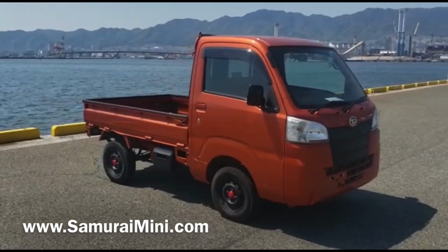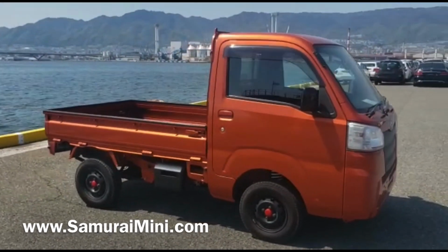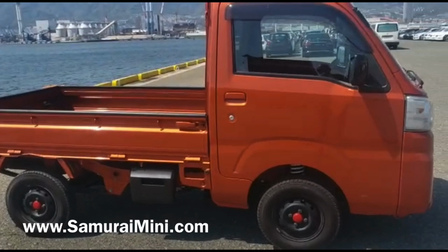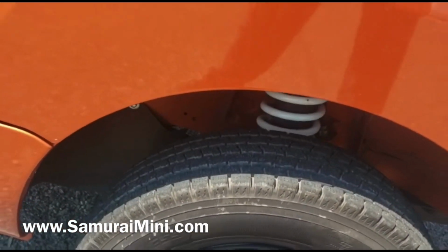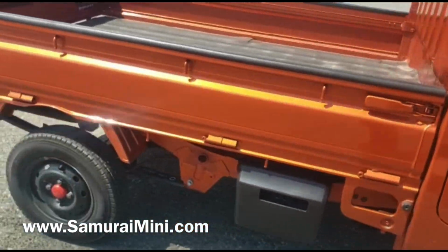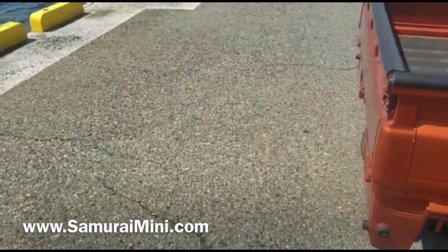I've got another nice little Hijet here. This one's in nice bright orange colour. I think it looks well, and the paintwork's in nice condition. It's got some lift up springs on it there and some small lift up blocks in the back, so it's been lifted probably about an inch or so.